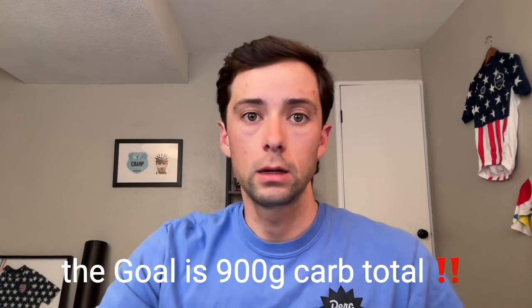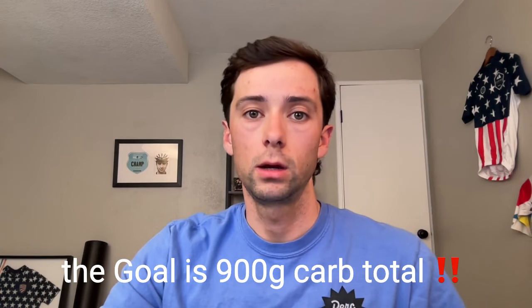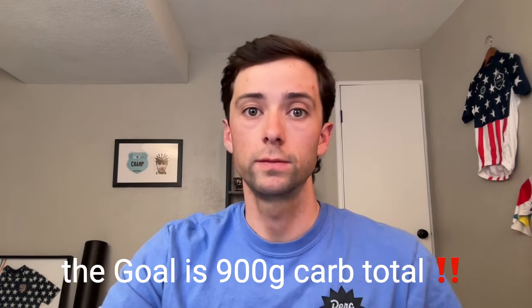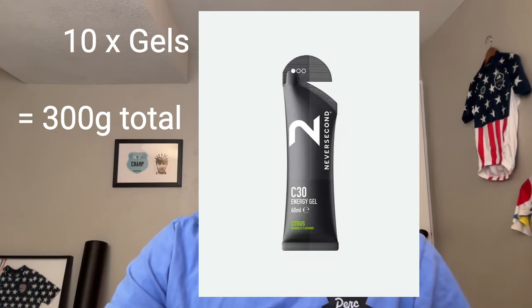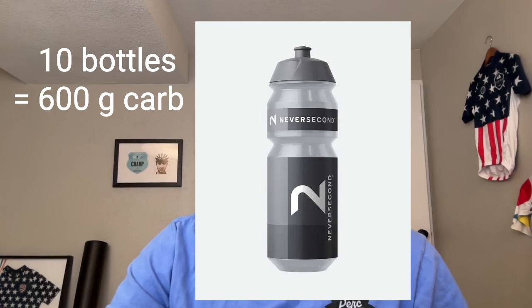We're going to plan for a ballpark of 900 grams of total carbs over the duration of the day. And that's going to be broken down into 10 gels, 30 grams each. So 300 grams total through that. And then we're going to have a total of 240 ounces of hydration. That's going to be 10 bottles with 60 grams each, 600 grams.